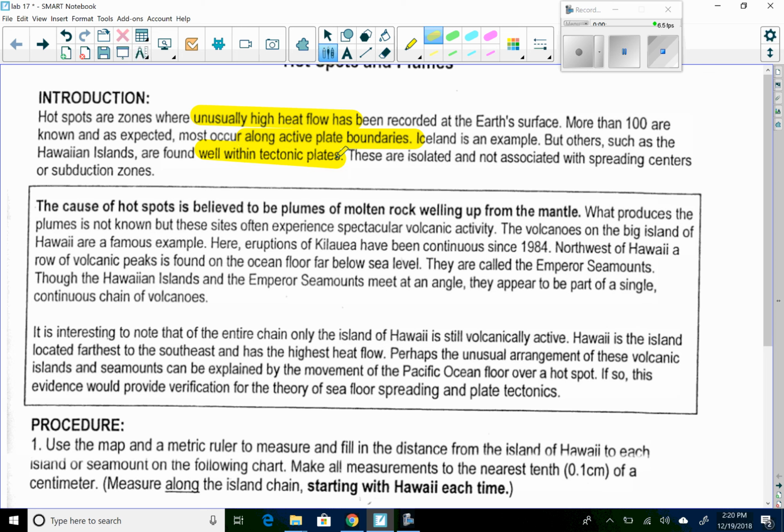These are isolated and are not associated with the spreading centers or subduction zones. The cause of hotspots is believed to be plumes of molten rock welling up from the mantle. What produces the plumes is not known, but these sites often experience spectacular volcanic activity. The volcanoes on the Big Island of Hawaii are a famous example. Here, the eruptions of Kilauea have been continuous since 1984.